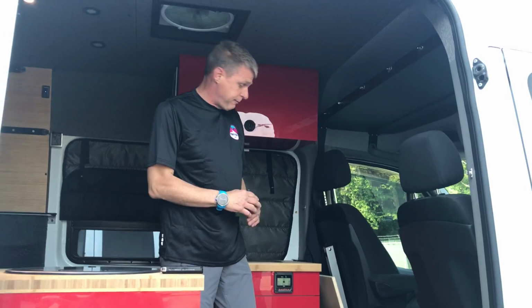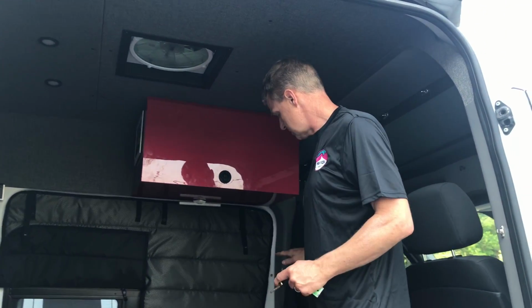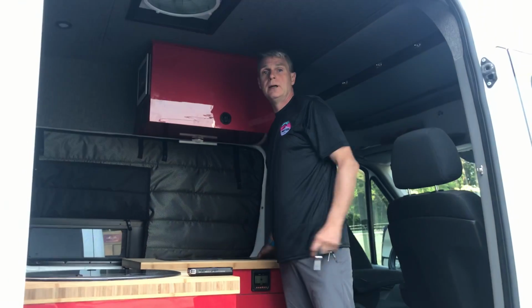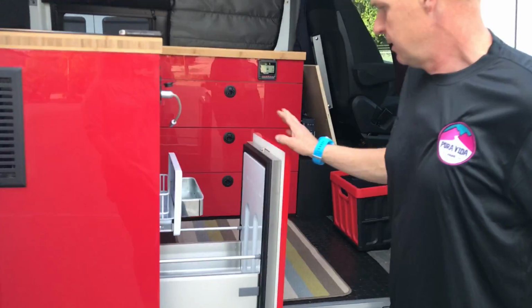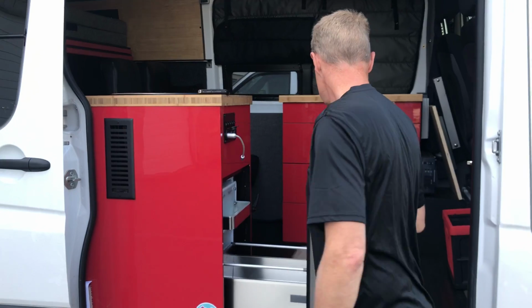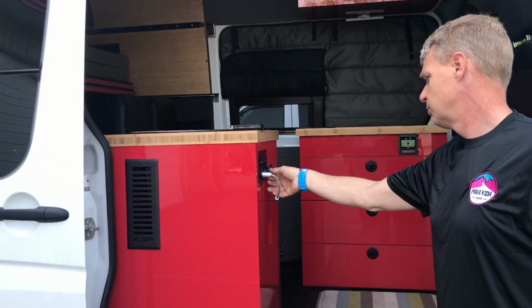The other thing we have is that if you go to a campsite or you're parked at somebody's house, whatever else, you can plug in the back to 110 and it charges the system and also provides you outlets here and some in the back. So you can plug in your kettle or whatever you want to do. I can show you that afterwards. This is our fridge right here, a slide-out fridge. Excuse the mess a little bit, but that's our fridge right here. And then this is our control panel for lights and so on and so forth.